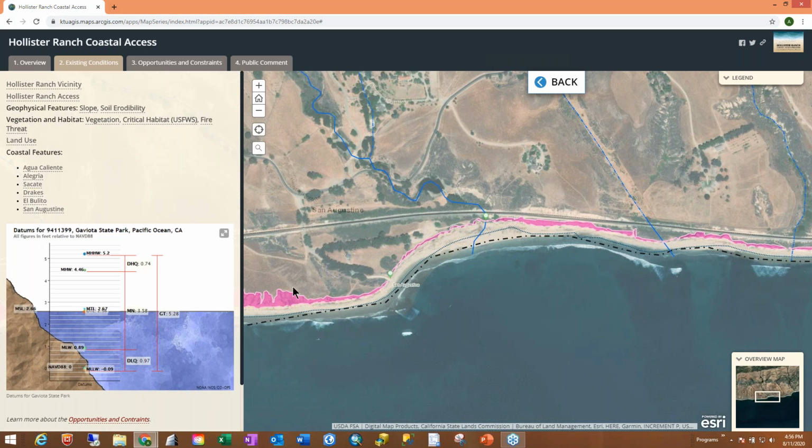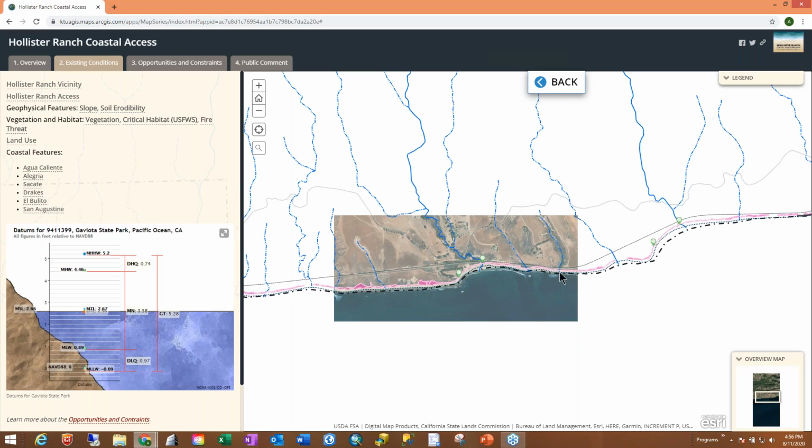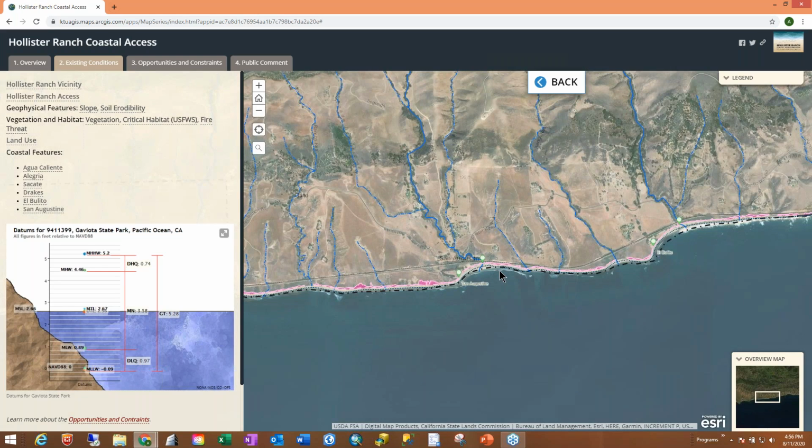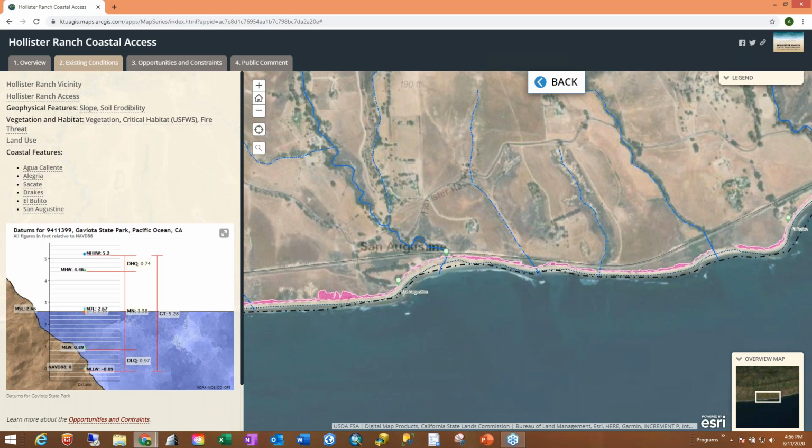San Agustin is again similar to El Bolito. Does have a break in the coastal bluffs. Has no seawall. And the coastal bluffs are smaller near the access points. To give a view of San Agustin and El Bolito.